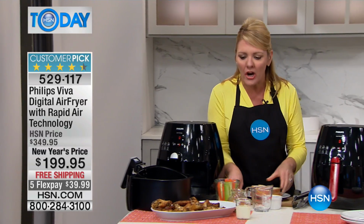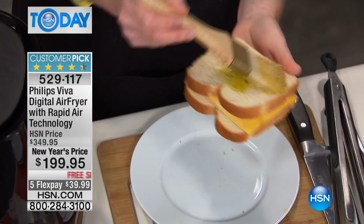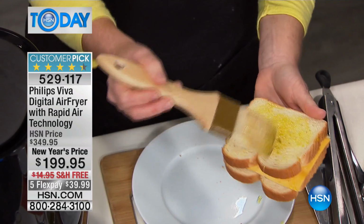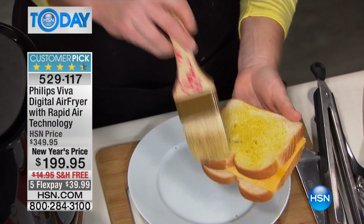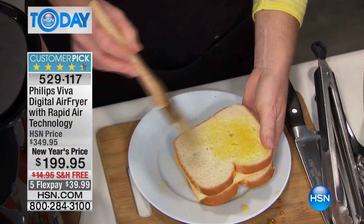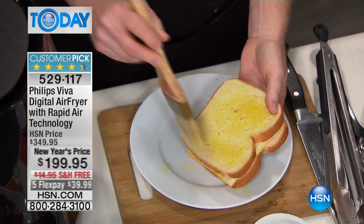The Philips air fryer uses circulating hot air to crisp your food. It sounds so incredibly simple, but when you let hot air do the crisping, you don't have to use the oil. So what Philips has been able to do is make a patented technology to have your food crisp with 1 tablespoon or less of oil in everything you make.